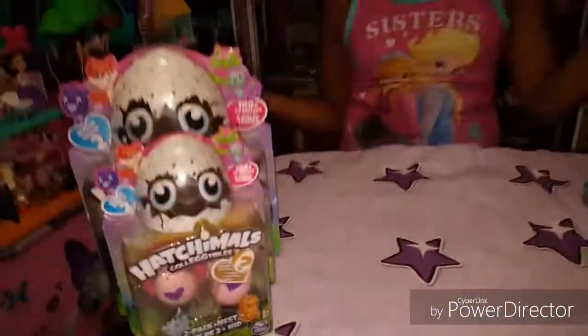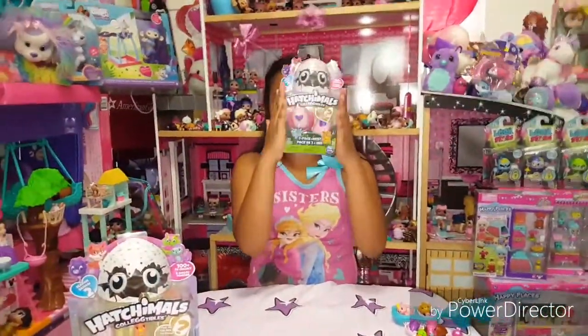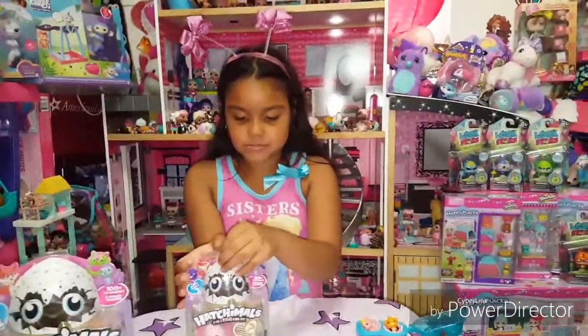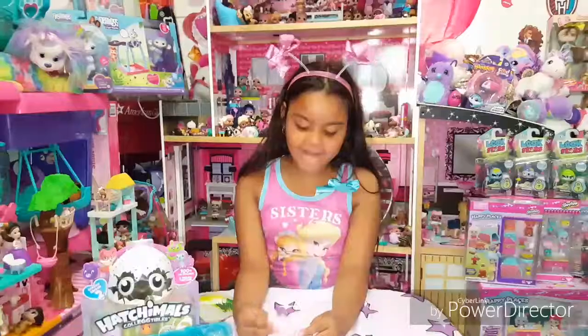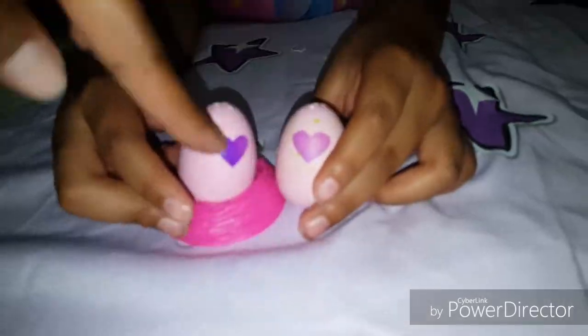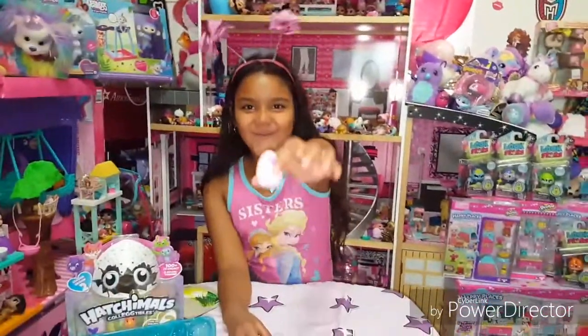Yes. Okay. So we have two more to open. Are you ready? Yes. Oh, yeah. So we're going to open up the 2-pack that comes with the pretty little pink nest. I think that's so neat. Okay, so we got them out of the pack. This is the pretty nest they come with and the 2 eggs. So let's see who Lily's gonna hatch.